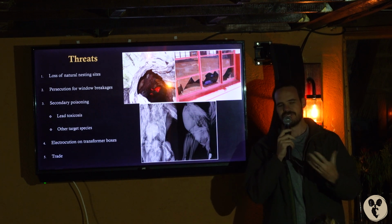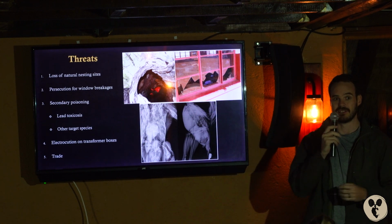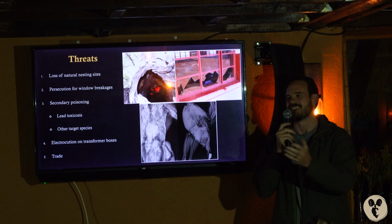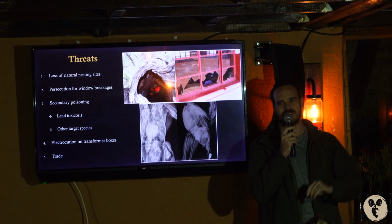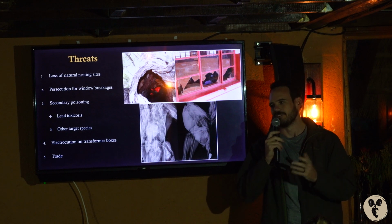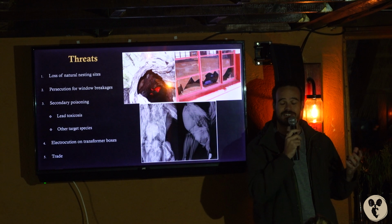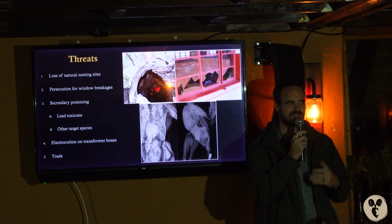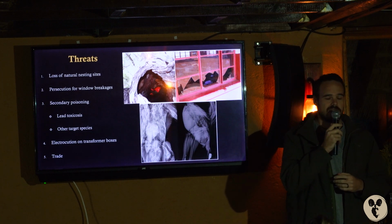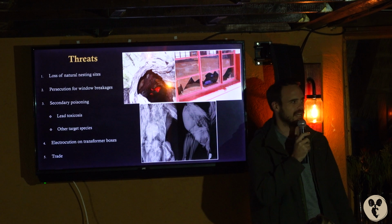Unfortunately, there's just not a lot left of them because people are cutting down trees. All of us here that live in the bush and have been in the bush, you drive around this bush where it's really shrubby, you see a big tree, what are you going to do? There's going to be a road going smack bang under the tree. And while it's great to appreciate nature that way, it often means that ground-hornbills are disturbed when they're trying to breed. So another threat is persecution for window breakages.